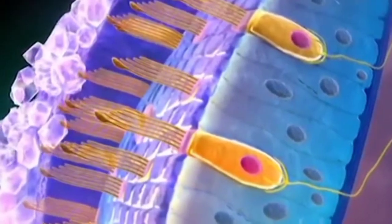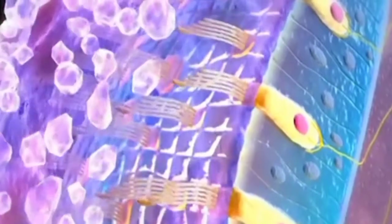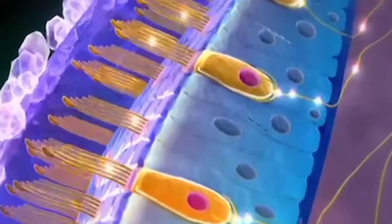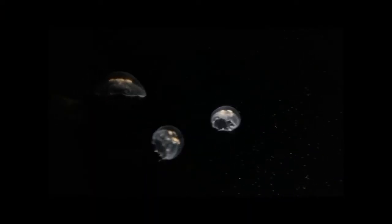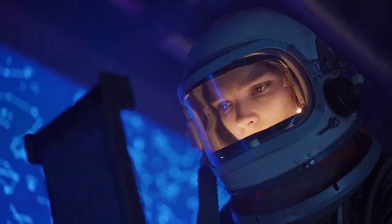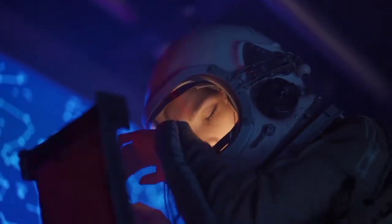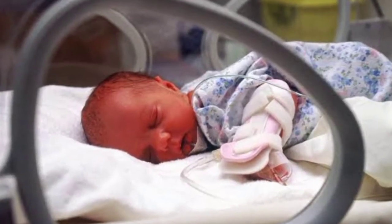Humans feel both gravity and acceleration by using otoliths. Calcium crystals in our inner ear move hypersensitive hair, which tell our brains the direction gravity is pulling on us. This is also similar in jellyfishes. So, if jellyfishes born in space did not fully develop their gravity sensors, the thinking goes humans raised in microgravity would likely have similar problems. Perhaps giving birth to actual babies in space would be a lot more difficult.